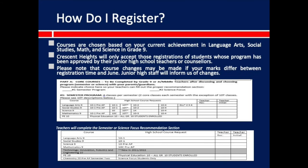And if you're freaking out because you were recommended for one course, but you work really hard between now and the end of grade 9, maybe those recommendations will change. Don't worry, we get emails from teachers at your junior high schools all the way up to the end of June. So we can change this. This is not fixed. So you'll see the reg form. You'll choose science focus or semestered. You let your teacher know and they'll do the recommendations on the right part when it comes to core courses.